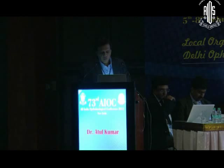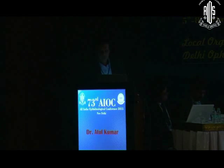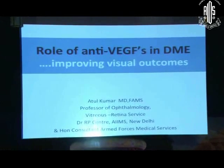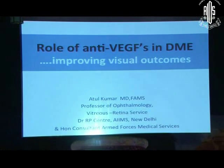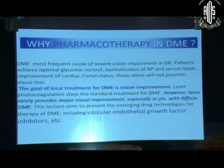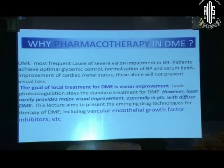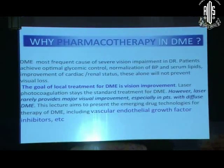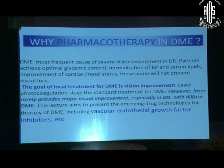We'll just, in short, try to go through, as Ajay has planned the program so well, the role of pharmacotherapy, and the initial pharmacotherapy which we'll discuss is the role of anti-VEGF, which you all know, in diabetic macular edema. How does it improve our visual outcomes? It's important to understand that DME is the most important cause of visual impairment in diabetic retinopathy, or for that matter in diabetics.